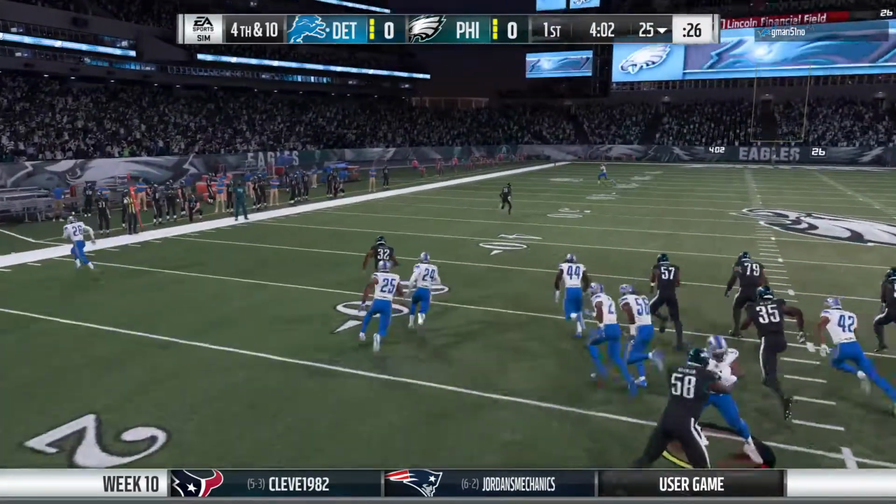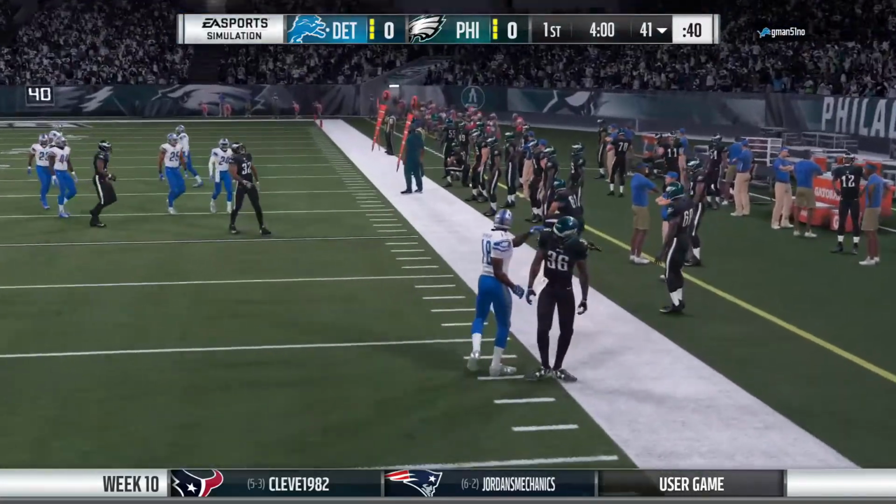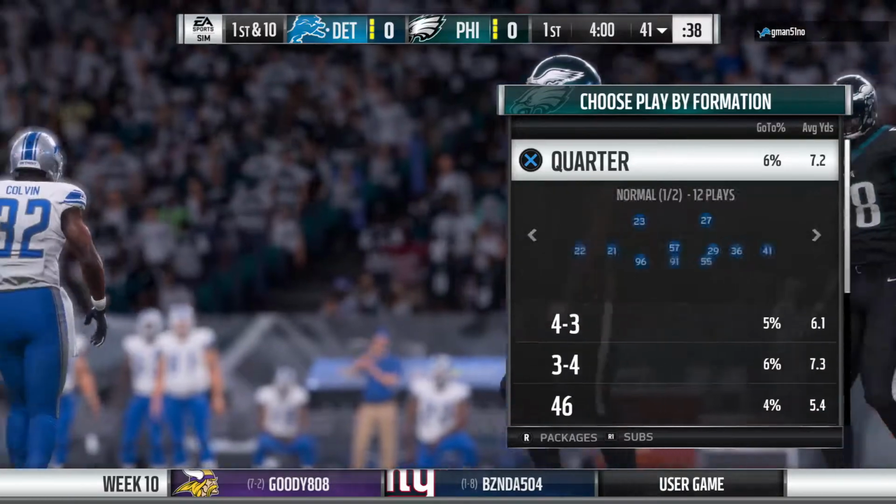This is away, but boy, headed straight for the sidelines. And the punt goes out of bounds. Where will they put it? They'll put it just inside the 45-yard line.